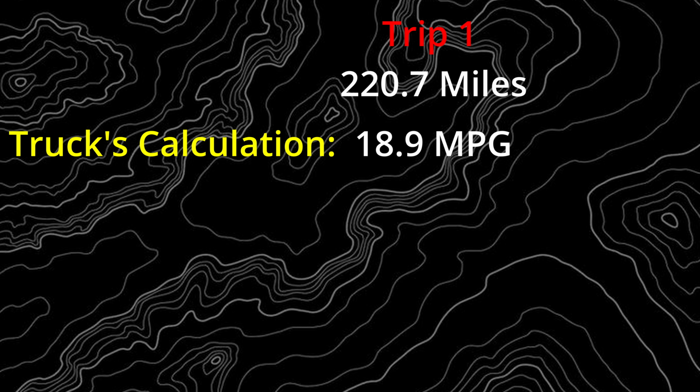We made it officially to Moab. We stopped here at this gas station, this Maverick, and filled up, pulled off to the side because I didn't want to block the pump, but the data is in. So according to the truck, we drove 220.7 miles, and the truck's data was we averaged 18.9 miles per gallon.